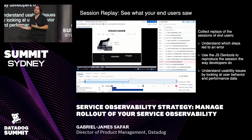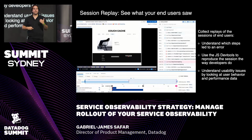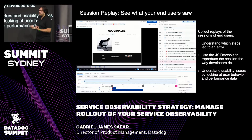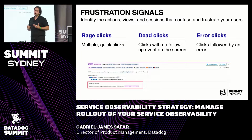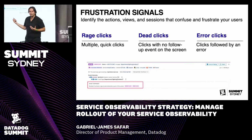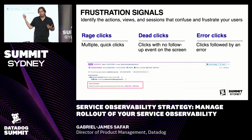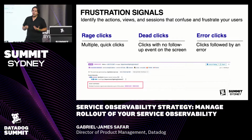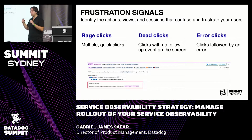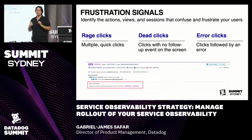And it can also be used by product managers and designers in order to optimize the experience of the end users by identifying when the system is confusing or frustrating. And here again, we very recently, like literally last week, added this new set of features which are named frustration signals and help you identify whenever there are specific behaviors of customers that might indicate that they are unhappy with the application as is.